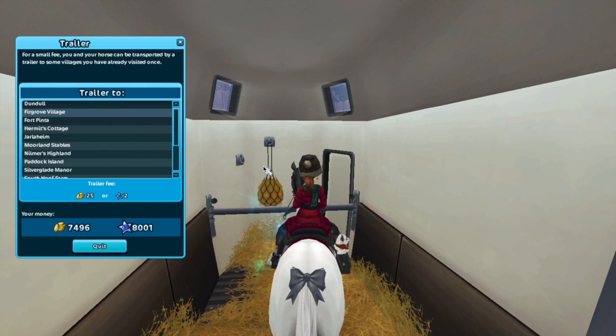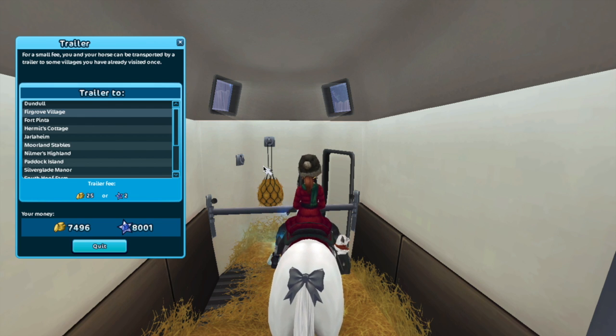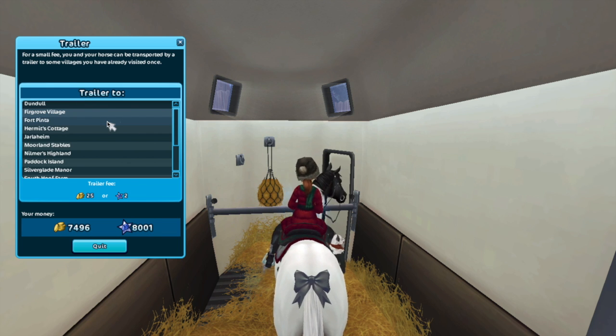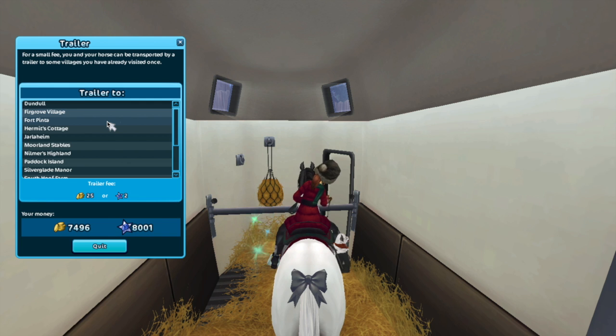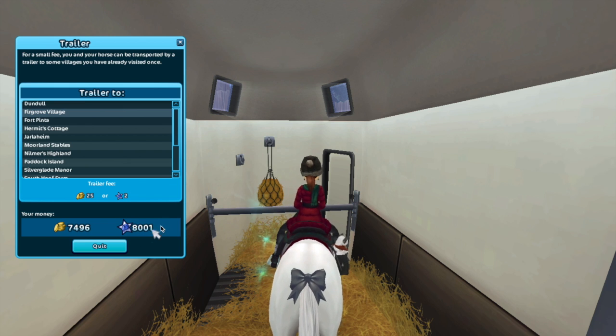If I get the Palomino, so I like to write down my stuff on thing because I was doing something. And last time I had 7,901 and now I have 8,000. I gained 100 star points.